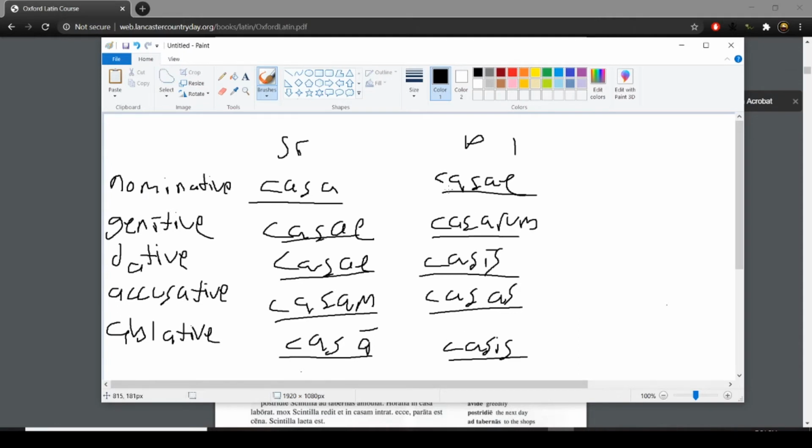Now, first conjugation is tricky because the plural nominative is the same as the genitive and dative singular, and so it's really easy to confuse or mess them up. That's why you have to memorize each ending and then look at the context and decide which case it will be.